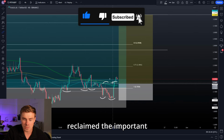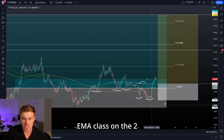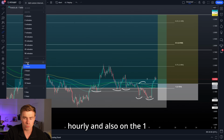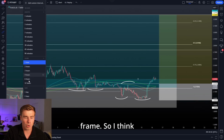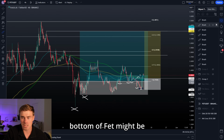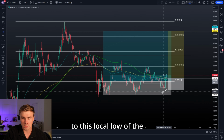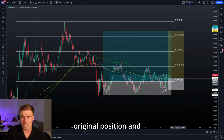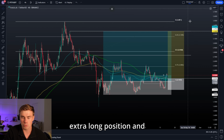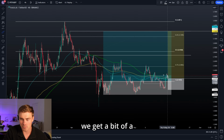We have reclaimed the important EMA cross on the 4-hourly time frame. We have also reclaimed the important EMA cross on the 2-hourly and also on the 1-hourly time frame. So I think there's a decent probability that the bottom of FET might be in. So what have I done? I tightened the stop loss once more to this local low of the original position, and I'm looking to add another extra long position and potentially compound positions and profits if we get a bit of a pullback over here.